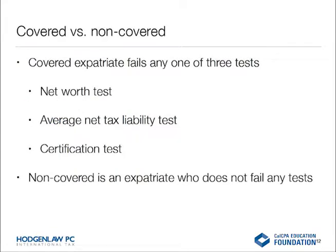So let's say that you are an expatriate, either a citizen or a long-term resident, and this status has been terminated and you've determined that you're an expatriate. The next thing you have to look at is whether you are a covered expatriate or a non-covered expatriate. A covered expatriate is someone who fails any one of 3 tests, and this is what Phil was talking about at the beginning of the presentation. There's the net worth test, the average net tax liability test, and the certification test. Of course, we'll be spending most of our time on the certification test today. If any one of those 3 tests is not met, then you're a covered expatriate. A non-covered expatriate is just an expatriate who doesn't fail any of those tests.